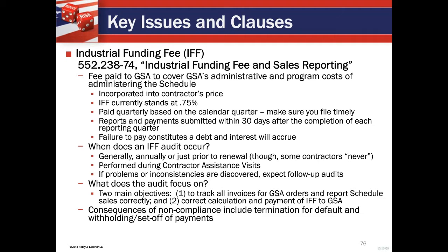Some of the consequences of failing your audit or not having sufficient policies and procedures in place to ensure compliance with the price reduction clause and remitting payments to the IFF, it includes termination for default and withholding or setting off of payments. So it's an important clause to comply with.